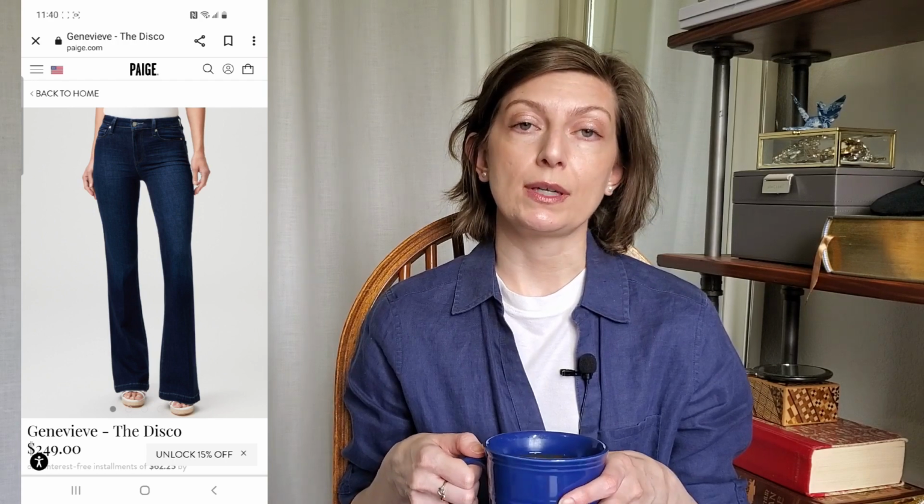Again, I'm being very particular. I want to find things that are going to last me as long as I can possibly have them, and that I'm going to get wear out of. I don't want to settle for these things specifically, but really for anything that I plan to purchase in the future. I have just edited my closet. There's only so much real estate in that closet, and I want to make sure that I'm putting things in there that deserve to be there.